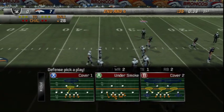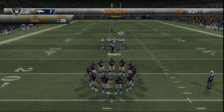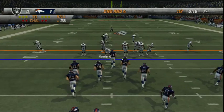On the scramble, he's one of those guys who's willing to run to make something happen. You have to be aware of that kind of thing on defense.